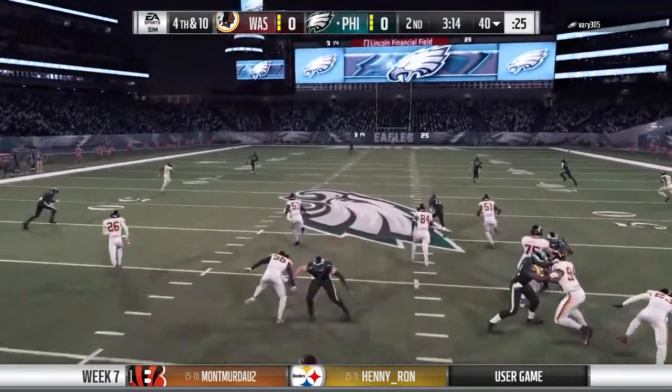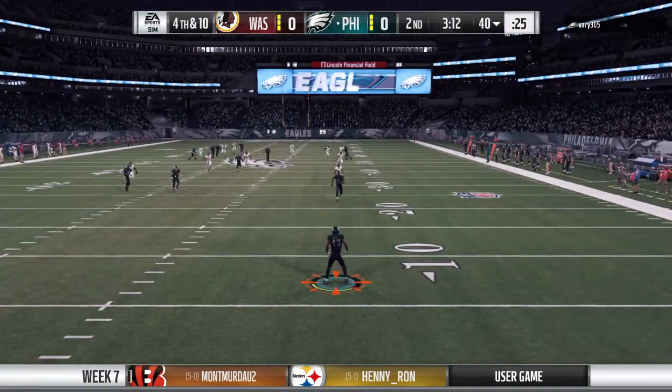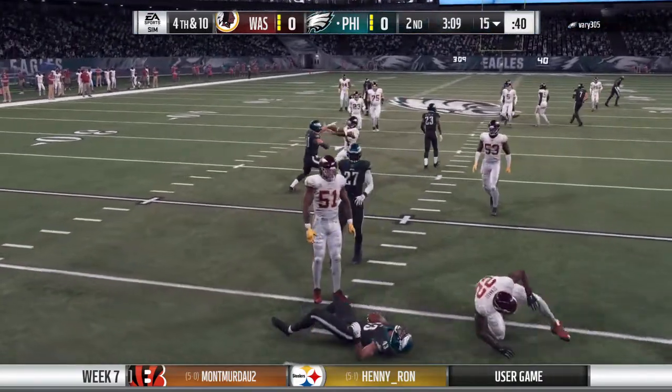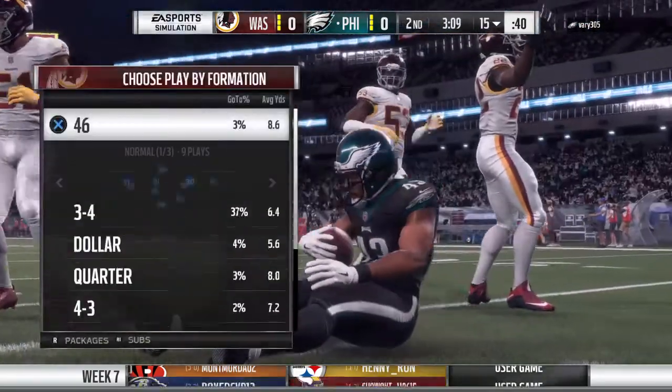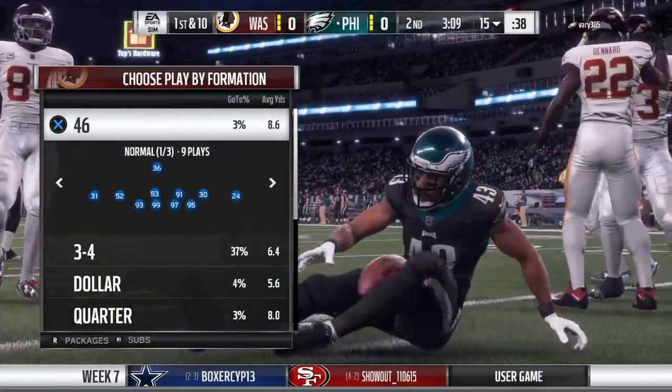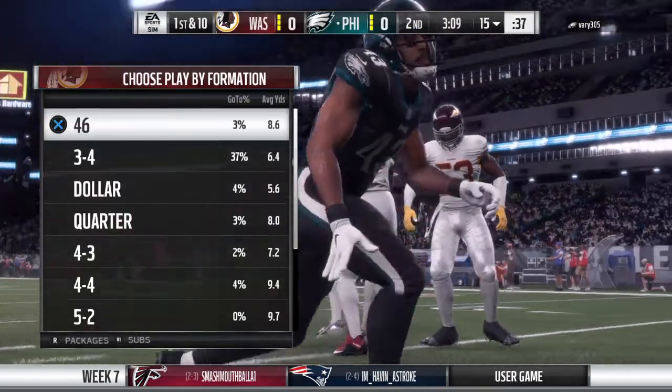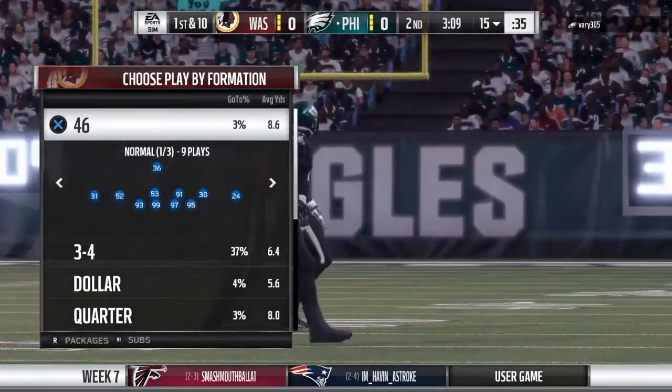They only punted twice in the win last week as he gets this one away. Now Sproles. 49-yard punt, 5 on the return. And the Eagles will be backed up. Deep to get the drive started as they take over 1st and 10.